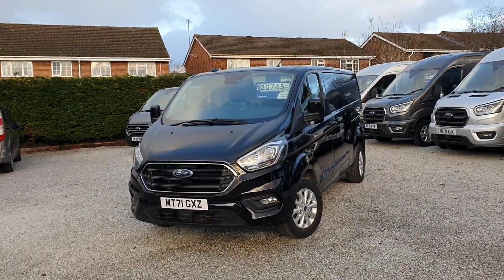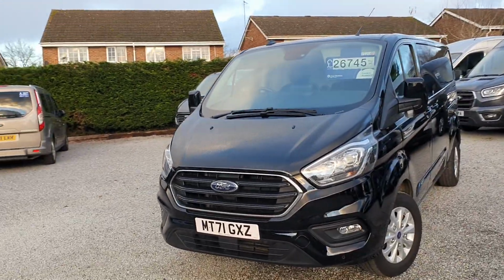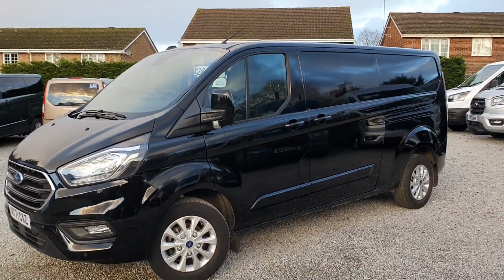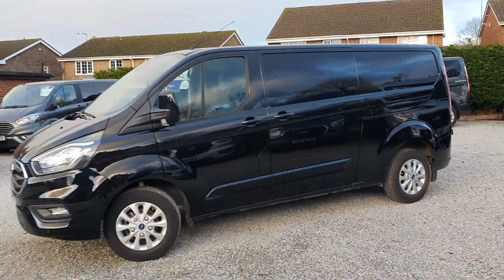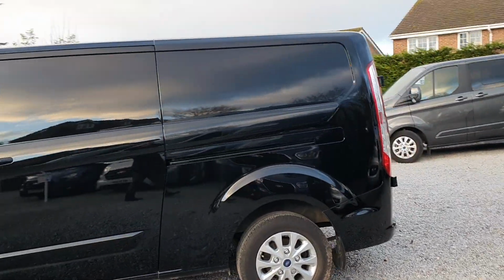Limited series gives you nice extras already: metallic paint, alloy wheels, colour coding, aircon, front and rear parking sensors. This one also has a rear park camera and the 230 volt charger as well.